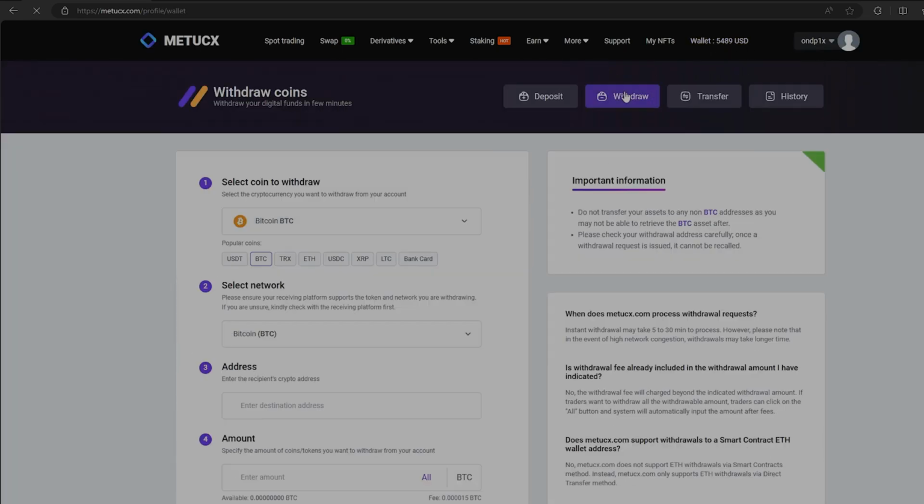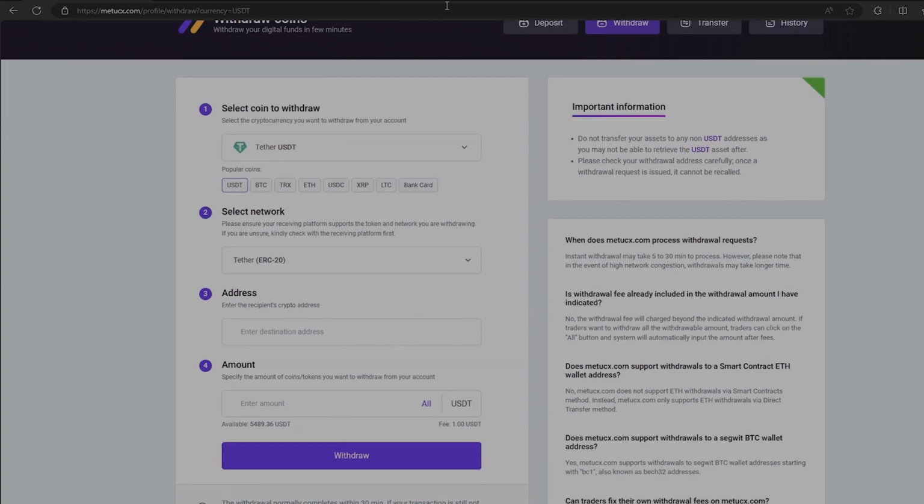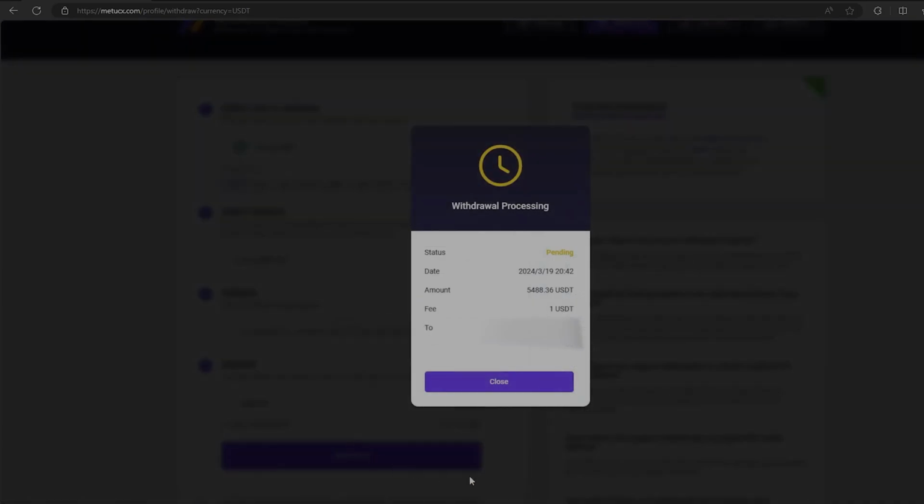To do this, go to Withdraw, select Tether USDT on the ERC20 network. Now go back to Binance to copy this address. Paste this address here and enter the entire amount. Finally, click on Withdraw and wait for the confirmation of the transaction on the blockchain.